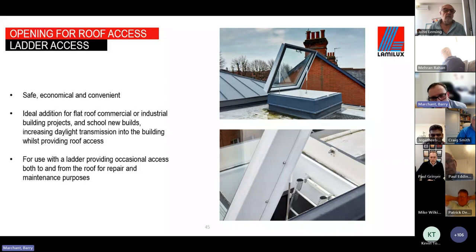Okay, so access wise, you've got two main types of roof access. You've got occasional ladder access and stair access. Both types allow the user to gain access to the roof. Both are designed for completely different building types, purposes, and users. Roof access hatches, such as the ones Lamilux offer, can be multifunctional, offering the added benefit of giving some daylight transmission into a building and also serving some daily ventilation purposes as well.